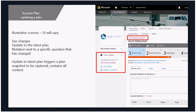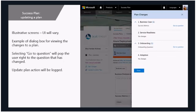If I click see changes, you'll get a quick summary of the types of questions we've changed. And again, you saw we were reducing the number of data inputs. That means we've made a decision to say some of these questions are no longer critical, or we've merged questions together.